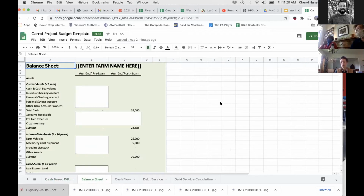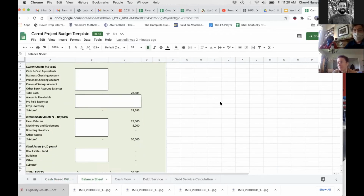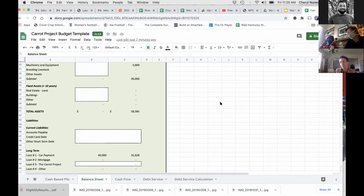Let's talk about balance sheets. The fundamental thing that everyone needs to know about a balance sheet is that you've got assets on one side and you've got liabilities and equity on the other side. Both sides always equal. If they don't equal, then your balance sheet is off and you have to fix it. You've got to balance it. That's why it's called a balance sheet, I guess, because they're balanced.